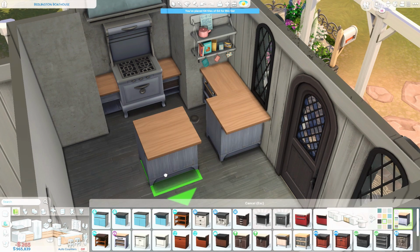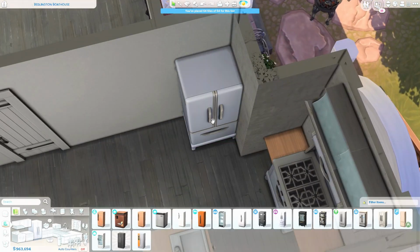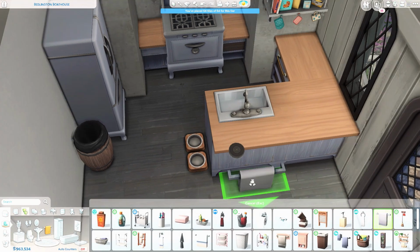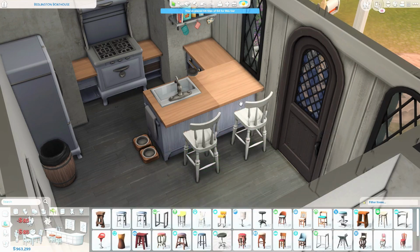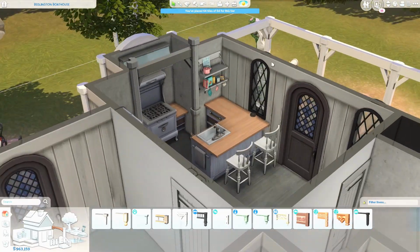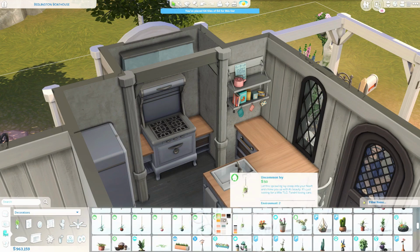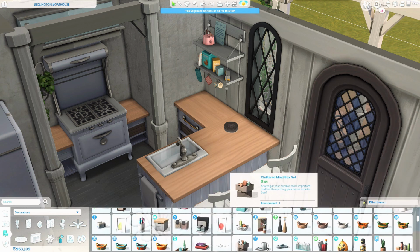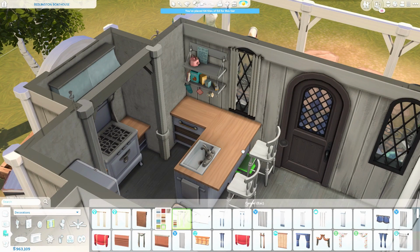So I'm using the country kitchen kit because I just thought it fits the best here. And I'm using it in this purple swatch, which I'm not sure if I have used before, but I kind of like that. The floor that I'm using is from Get Famous, and I really like to use this floor for cottage builds because it's a little bit messy or destroyed, and I kind of like that.